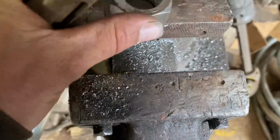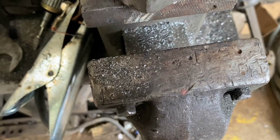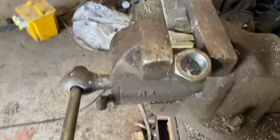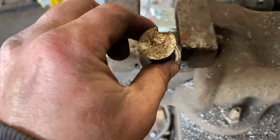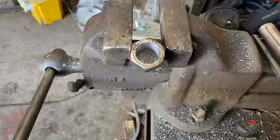Just grinding the thread out of there so that this other shaft the same will fit in. Just needs a little bit more now. Ground that out now, that fits in there nice. So I've just got to cut a groove now, the same width as the keyway in there. And then it'll slide on nice and we can get a bar on it and socket.